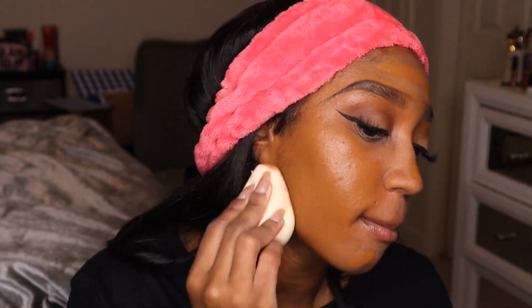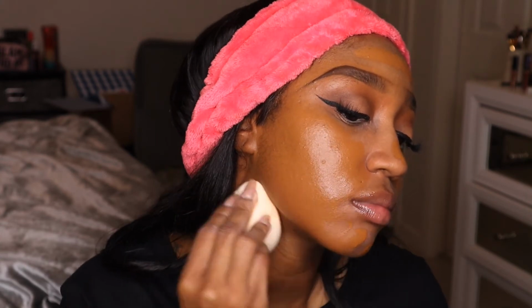And I like to smooth it all over and then blend it in. I don't feel like it's such a matte foundation where you have to work super fast with it, but it does dry down matte. Ooh, I have no forehead. My hairline comes down so low.